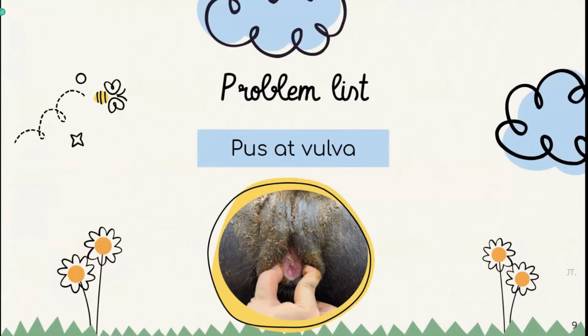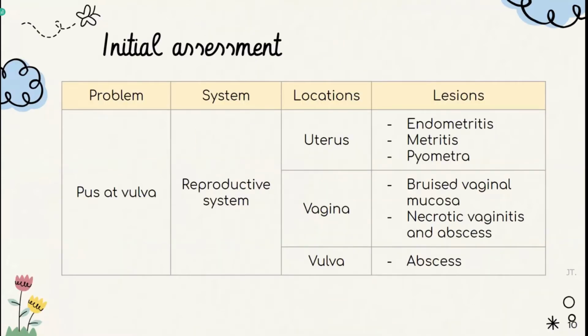So the problem list of Riam is pus at vulva. Pus at vulva can occur from 3 locations, including uterus, vagina, and vulva. From uterus, it can be caused by endometritis, metritis, and pyometra. From vagina, it can be caused by bruised vaginal mucosa, necrotic vaginitis, and abscess. And from vulva, it can be abscess.